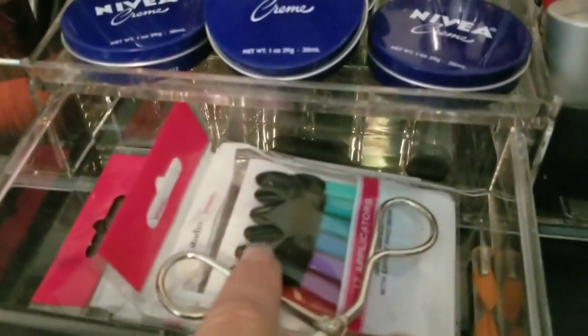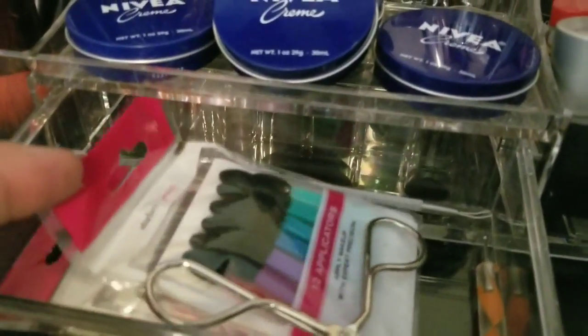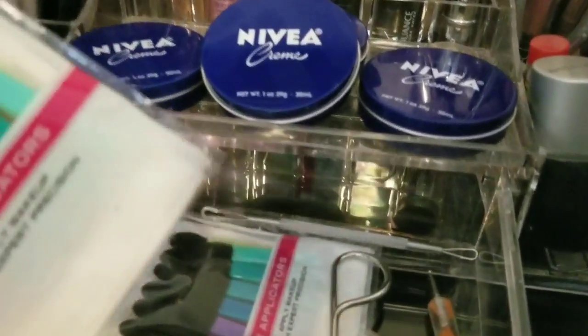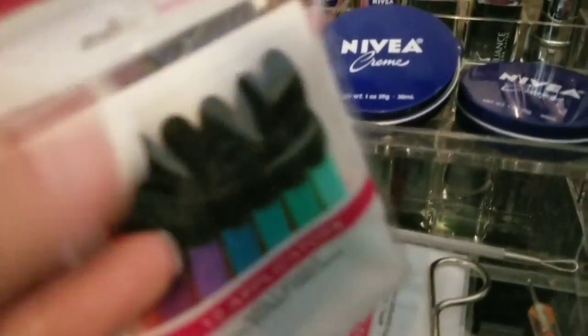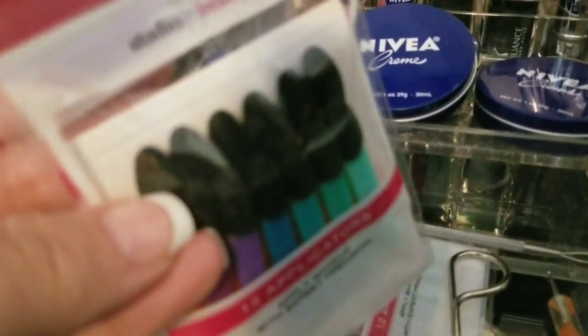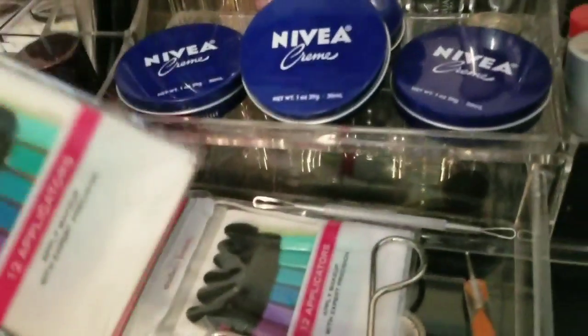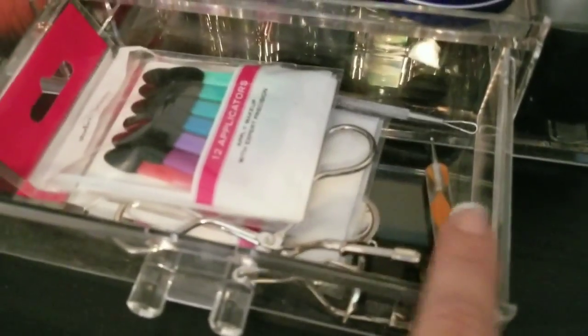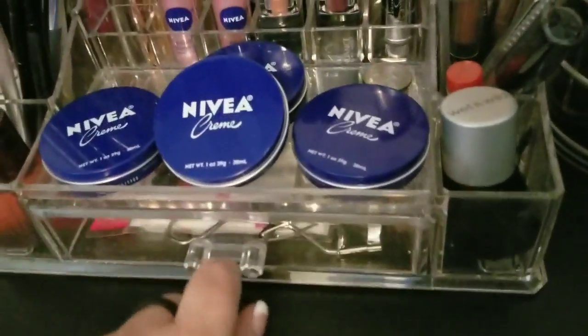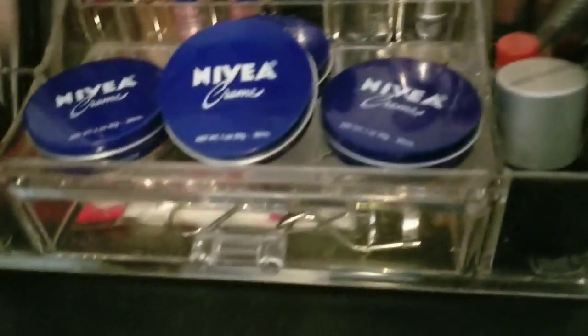What do I have in here? Oh, extra little eyeshadow. Hold on one second, guys. What's the brand? Oh, it's just Studio Beauty. The little applicators. It has to have a certain foam tip. I'm very picky about that. And then, of course, my eyelash curler. That's just a nail tool. And, you know, just brushes.